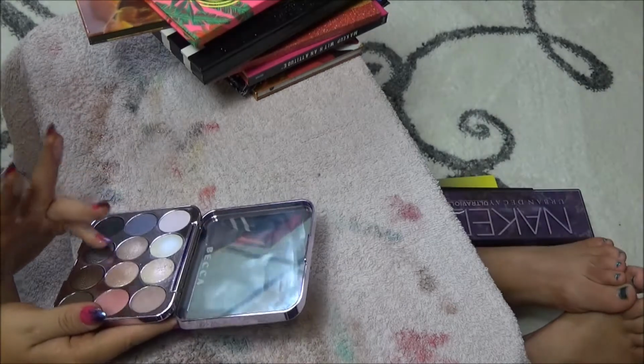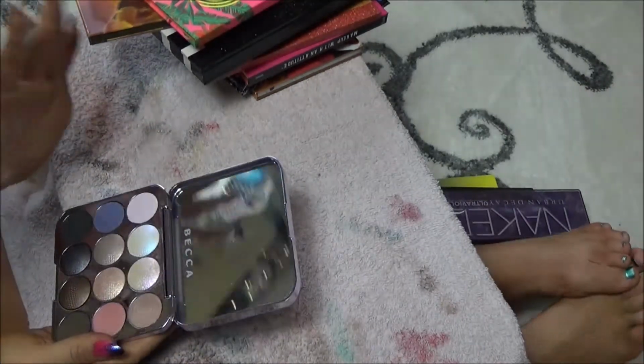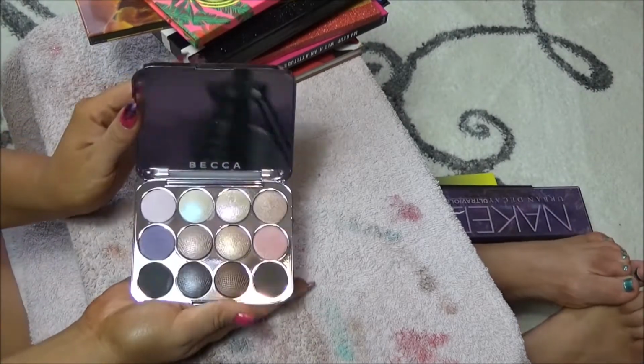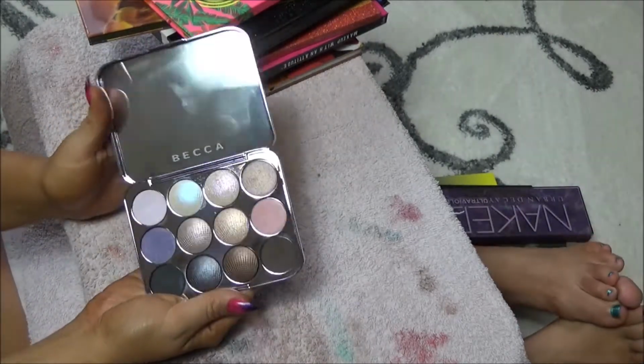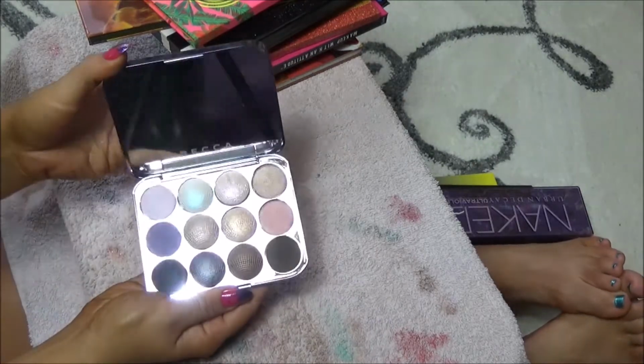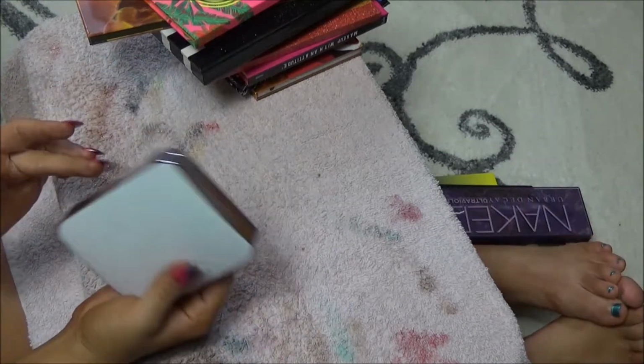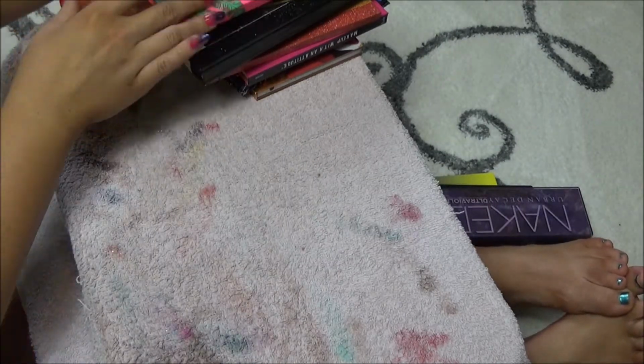Ooh, that one's really chunky. The two looks that I did, I really loved. So anyway, I'm happy that I have it. I like it. I think the concept with the pearls is really pretty as well. I think they should have done it with all of the eyeshadows instead of just the ones in the middle, but that's neither here nor there.